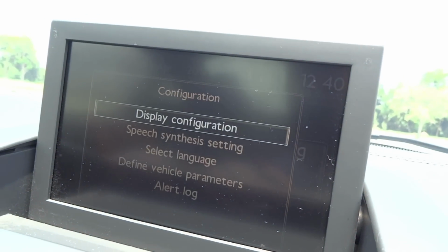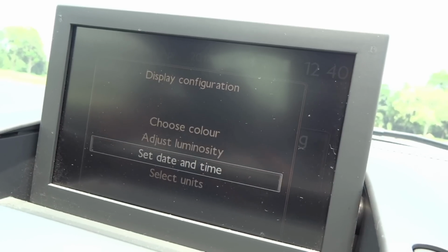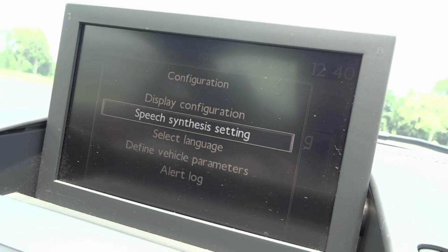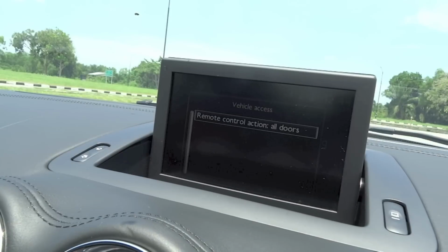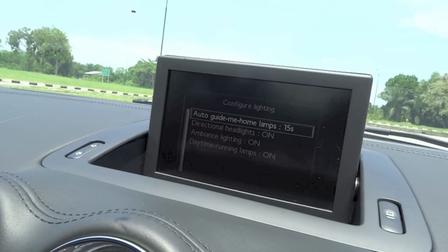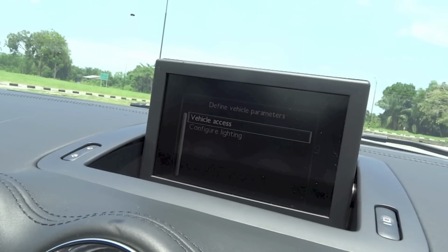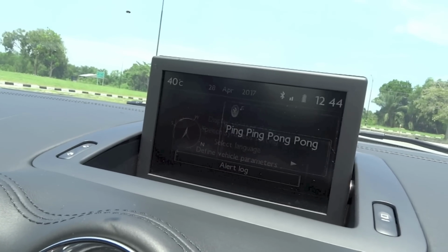Under setup, we can bring up your configuration menu with your color, your brightness, date and time and units, your speech settings, language, your vehicle settings with your vehicle access, your lighting settings, and down below you do have your vehicle alert lock.